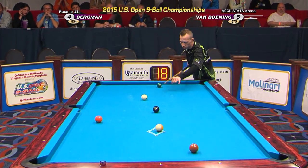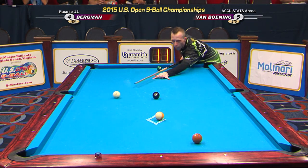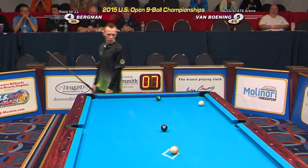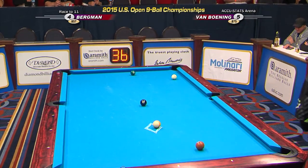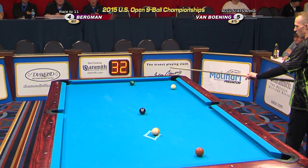Just try to get the cue ball just back behind the side pocket. Just the other half of the table would be fine. No, he went all the way. And he did it nicely. That was a good decision. Getting to the 7 is going to be far easier.